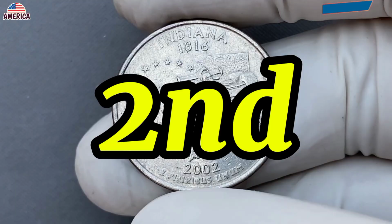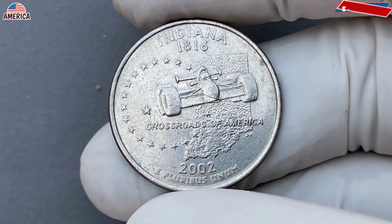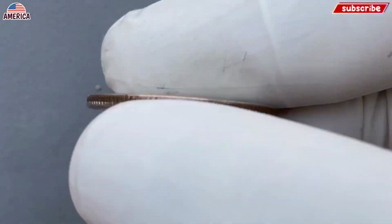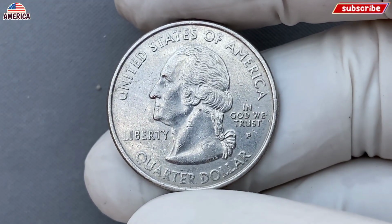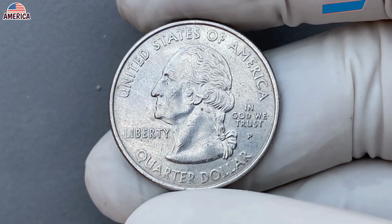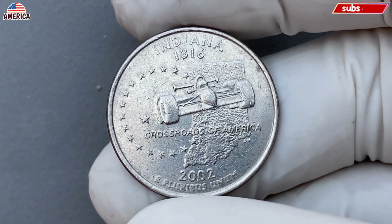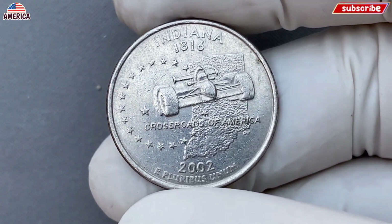Second rare coin. We are uncovering the incredible story behind one of the most remarkable quarters in the United States Mint's 50-state quarter series, the 2002 Indiana Quarter. This coin is much more than just a piece of everyday currency. It is a highly prized collectible that has captivated the attention of numismatists and investors alike. If you think all quarters are the same, think again, because this particular Indiana quarter hides some fascinating secrets that make it rare, valuable, and highly sought after.